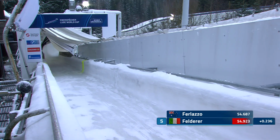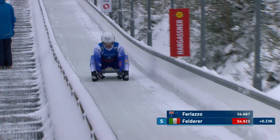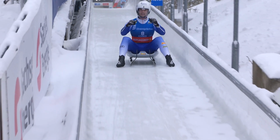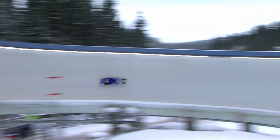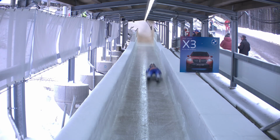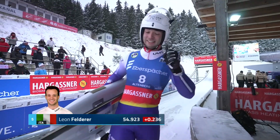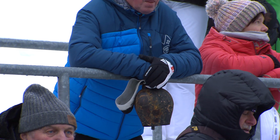Felderer in a battle for second or third, all the way back to 5th, 54.923 for Leon Felderer of Italy. Yeah, you made the point a moment ago here, Elsa. Aside from one podium, I believe it was a 3rd place in the first team relay, Italy has been shut off of the podium in all of the singles and doubles races, which, given the Fischnallers and Vetters of the world, that is surprising. Yeah, I think it's a combination of factors. There's definitely been some mistakes within some of their sleds that normally are higher up into the medals, but I also wonder if their sled technology is not quite there this season.